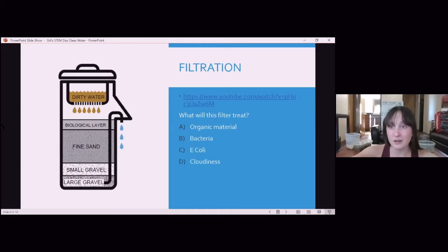These are used all over the world in places where they don't have enough money to build a big treatment plant or something fancy, or maybe there's not power. This doesn't take power to do. So if you don't have electricity and you need to treat your water, or maybe you don't have access to chemicals, etc., you can use this.